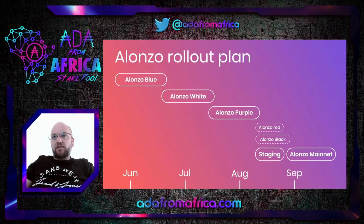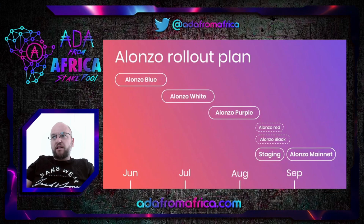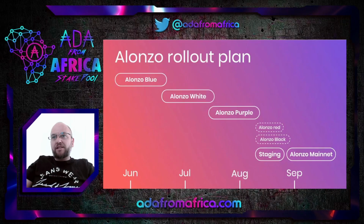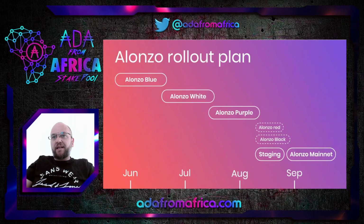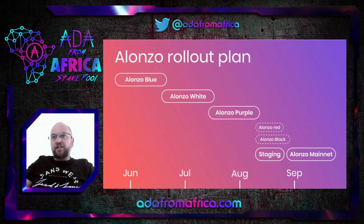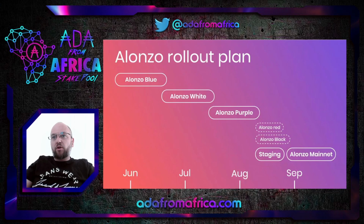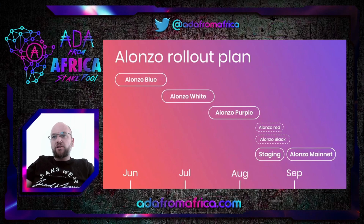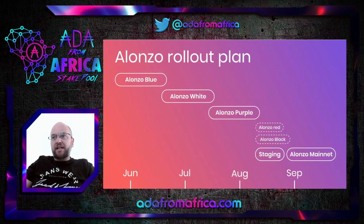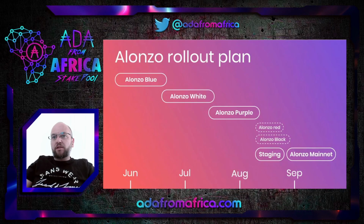Following this is the Alonzo Purple phase, which is where we will really start to see the full extent of what Alonzo has to offer. Specifically speaking, a fully public network with smart contract functionality, all components having been upgraded to Alonzo, including wallets, Rosetta API for exchanges, Explorer, GraphQL, and hardware wallets.